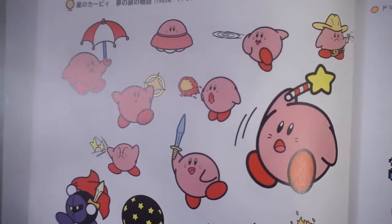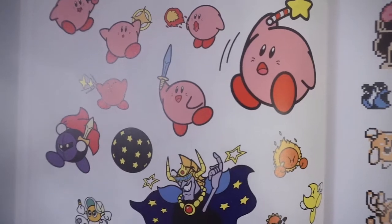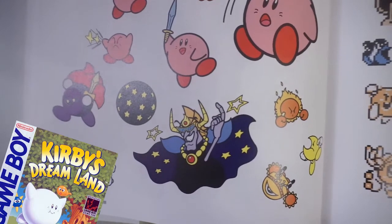If I were to nitpick though, I know that this is a Japan-exclusive art book, but I think it wouldn't hurt if they included a little bit from the American side of things, you know, just a little bit.